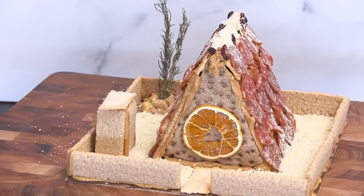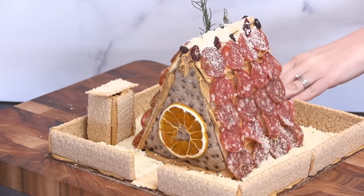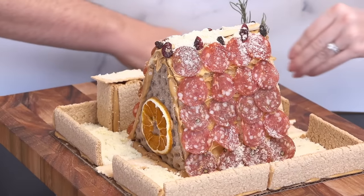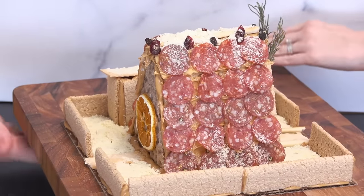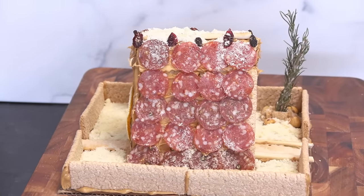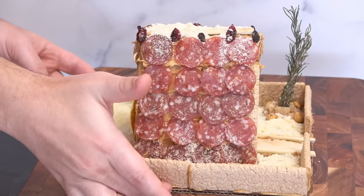Yeah, it's a little off-center, but I think that's fine. Oh, maybe dust the extra cheese off the board? Oh, yeah. Get it off there. Also, it did get off-centered while we were scooting it all around. I think it needs to go this way a little bit.